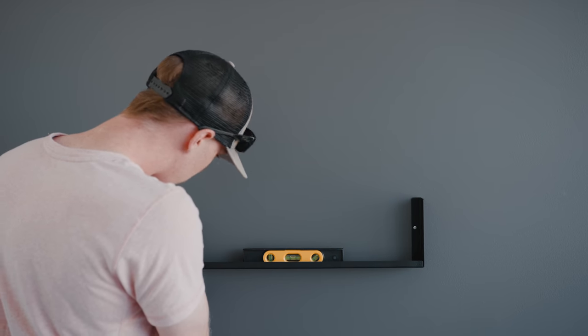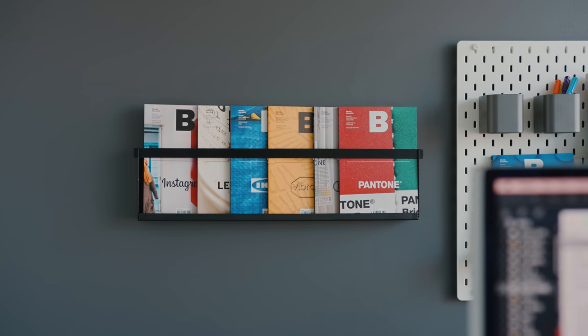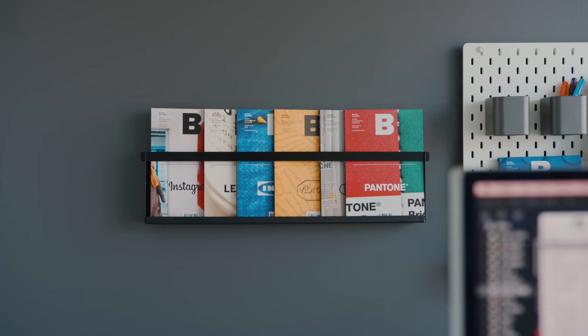So these are actually called brand magazines. I found them online and I purchased a lot of them in different colors, and I ended up getting that magazine rack from Etsy. It definitely wasn't cheap, but it is good quality and it mounts nicely and it allows you to show off your magazine covers, which I like the look of.